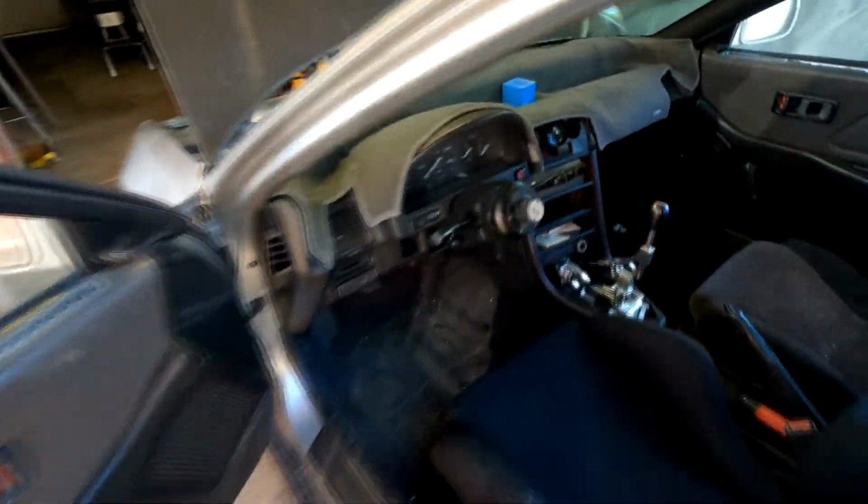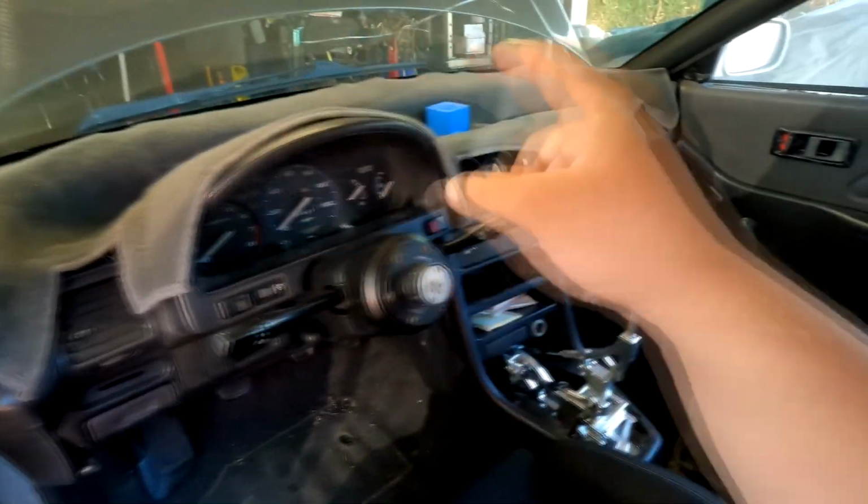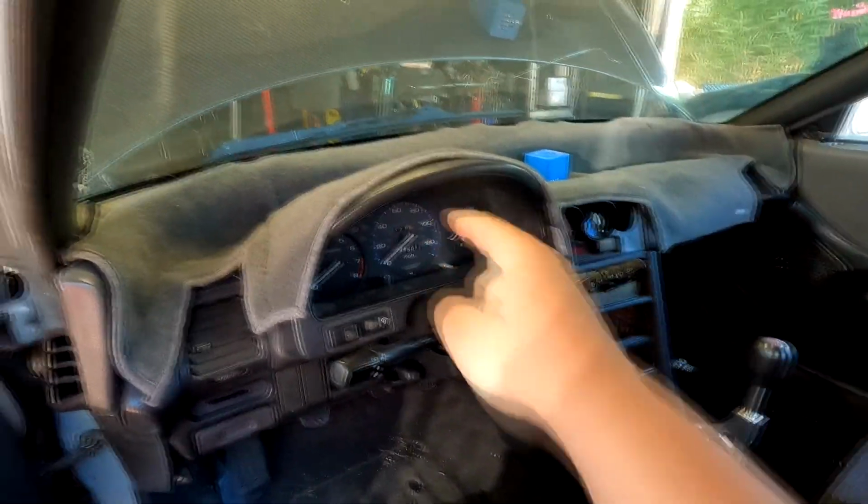So because I'm not using this back one, I'm using the front one, and there's a lot involved to make this work and be accurate to your cluster. So I'm gonna go ahead and explain to you guys what all you need to do to get that CSS to work with the ECU and with this cluster.